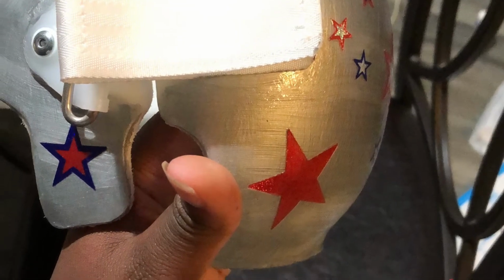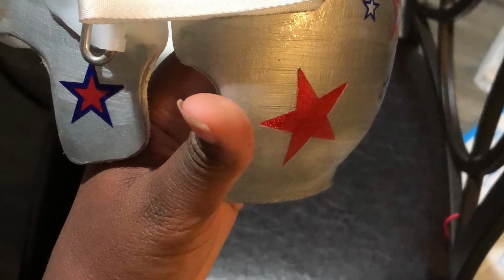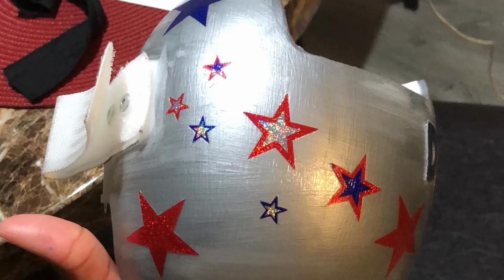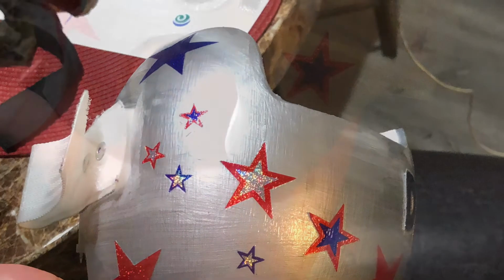So I did decorate his doc ban. I actually went to Walmart, got some stickers, Mod Podge, and just did several layers. I did watch a couple of videos, so I will put the videos that I watched below in the info box.